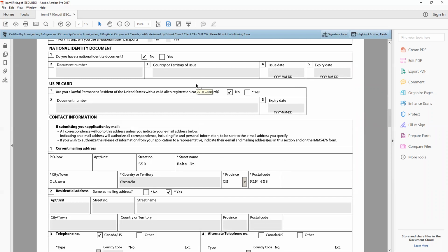National identity document, we do get some questions about this. So not every country has a national identity document. So it's very possible that you don't have this and you're just like, I don't know what this is. It's not your social security number. It's not a driver's license. It's not like a health card. It's really a very unique kind of piece of ID that some countries give to all their citizens. So if you don't have one, no problem, just don't put it.